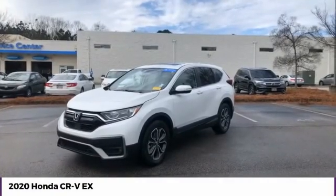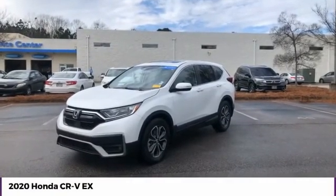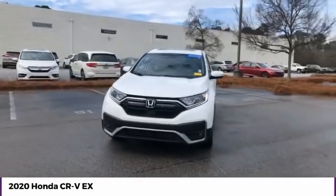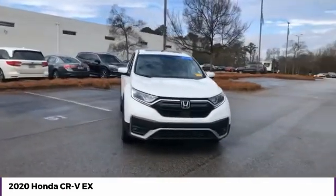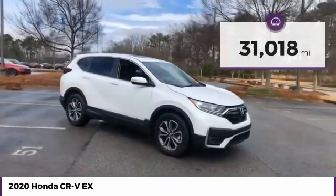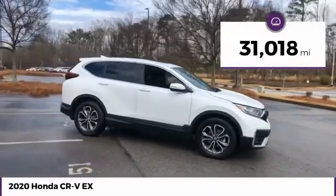We are pleased to show you the 2020 CR-V. CR-V, a top recommended vehicle because of its car-like driving manners, good value, cool technology, and comfy interior. This vehicle has less than 35,000 miles.